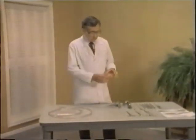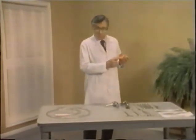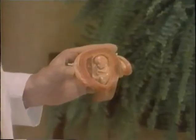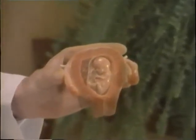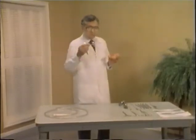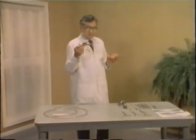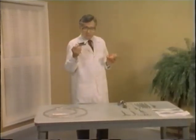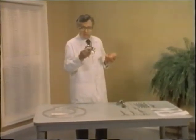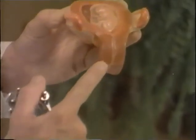We have then the 12-week unborn child in the uterus, with this muscle surrounding the child. When the abortionist commences the procedure, he will first place this instrument, which is known as a speculum, into the woman's vagina and will then open it in order to visualize the cervix, the neck of the womb, here.